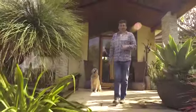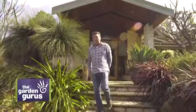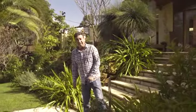Now, I know the last thing you need is a list of things you should be doing this spring, but here's 5 things that you should do in your garden this weekend that'll not only leave it looking fantastic, it might even save you some money.